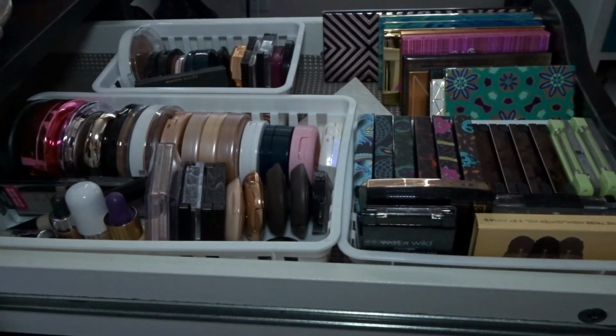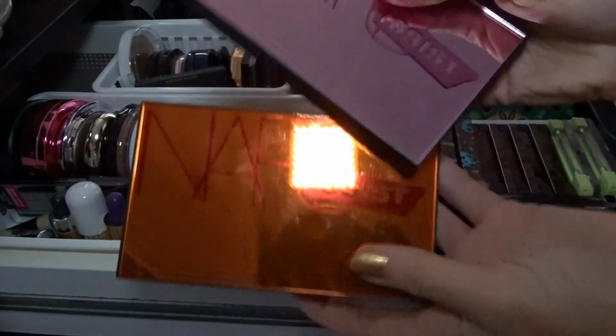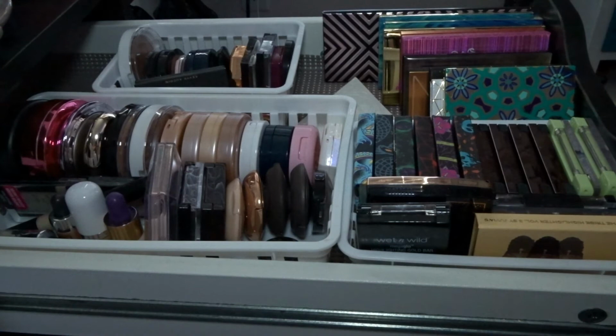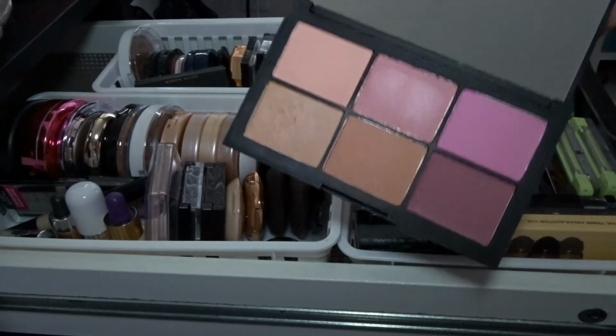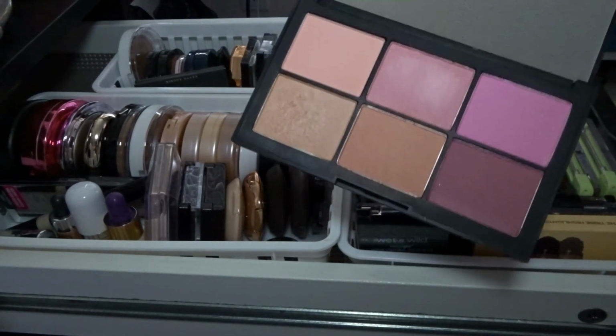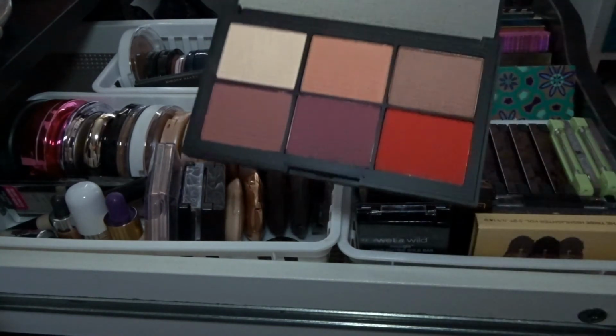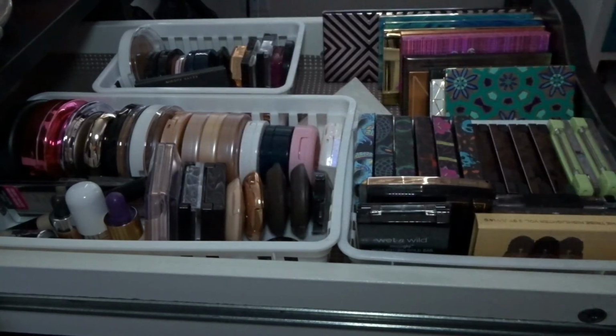And then I have the two NARS Unfiltered palettes, Unfiltered 1 and Unfiltered 2. Again, only swatched, never used. So there's that one, and the darker one.